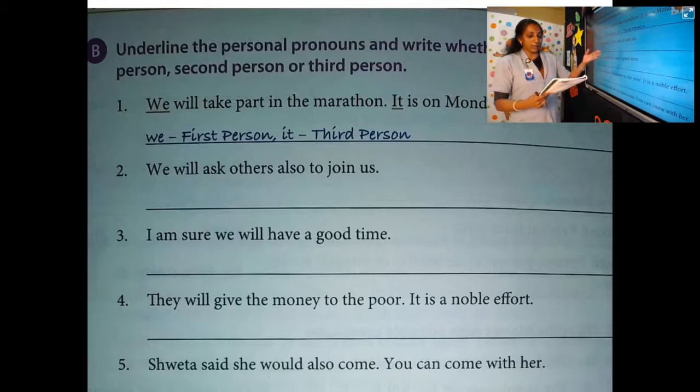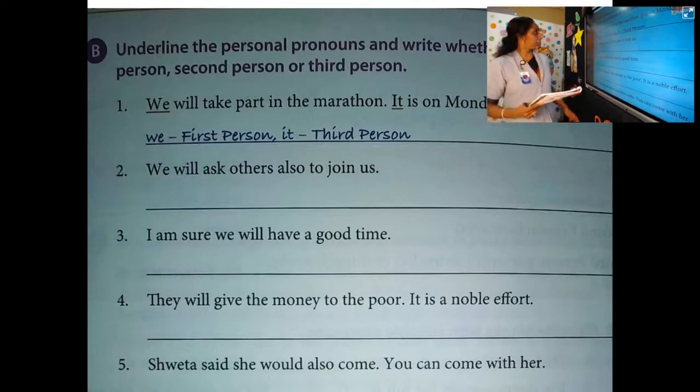We will take part in the marathon. It is on Monday. So here we, first person, plural. It, third person. Right? It stands for what? Marathon. It is non-living. So we used it there.